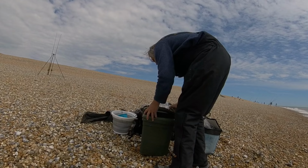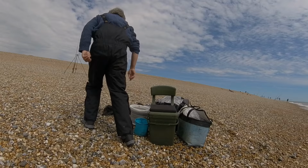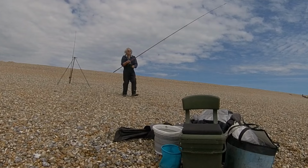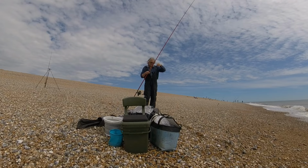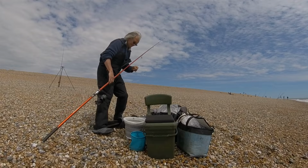Moving and arranging my gear is a well rehearsed routine, and I leave my rods out for as long as possible, just in case something might take the bait when I'm in the process of moving. Nothing on this time, so I rebait the hooks, clip down the rig, get the rod ready for recasting, then go back up to get the other rod and tripod.